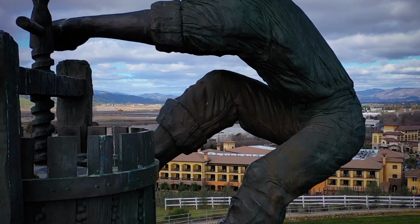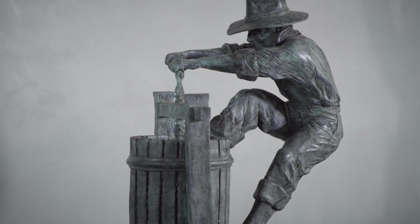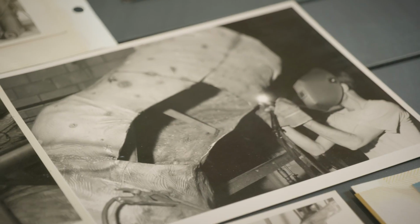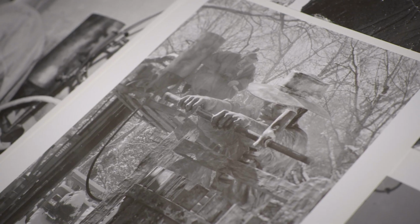You've got to think, if it was standing up straight, it'd be over 18 feet tall. It's huge. There were probably over 60 people who worked on the Grape Crusher, sandblasting, the patina, the people who helped me sculpt it. At the time, it was the largest casting in America. The piece was cast in, I believe, 123 pieces, and then welded all together.